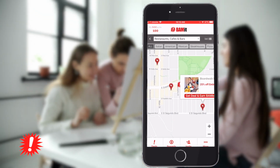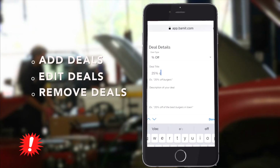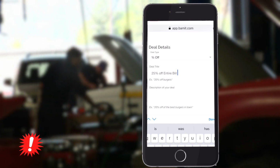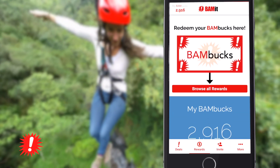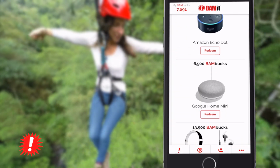BAMit offers you the ultimate in flexibility. Easily and quickly add, edit, or remove deals as your business requires. Not only will you get new customers, but BAMit makes sure they return through BAMBucks, a powerful and effective loyalty and rewards program. Need help getting started?